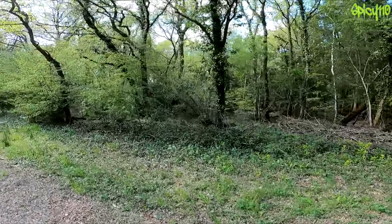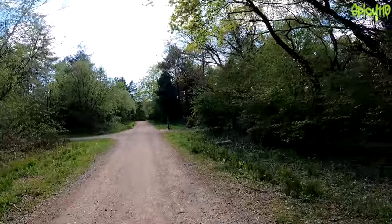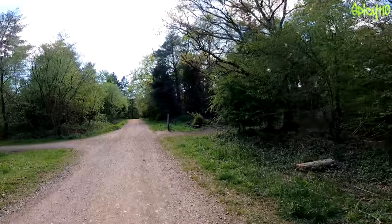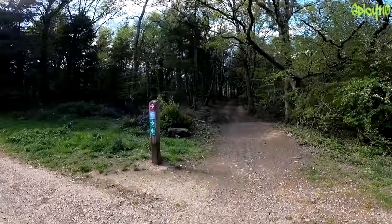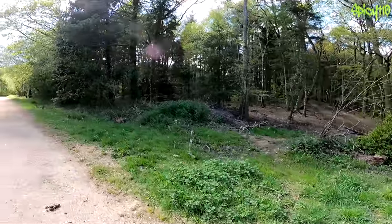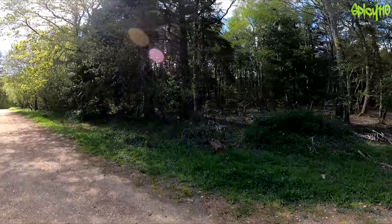So I come here because this is more like your natural English woodland, apart from the fact that a lot of it's pine. But it's like pools of water and stuff in between all the trees, and you get adders and lizards. And you might think, this looks like an amazing place to ride a bike. Nope, completely not permitted at all.